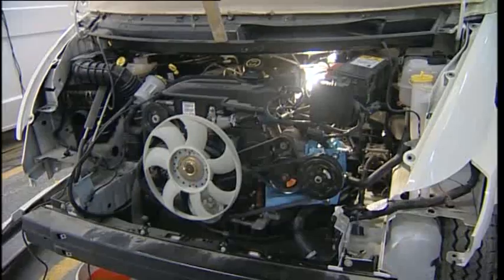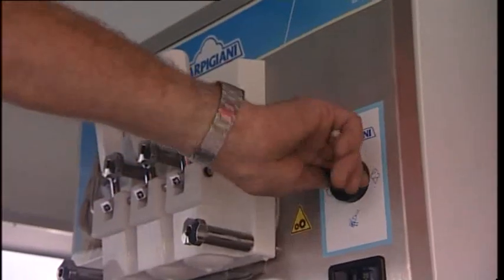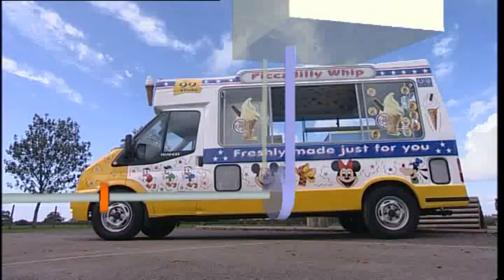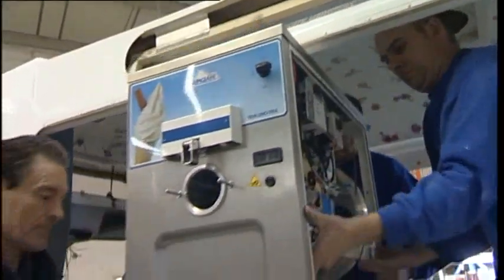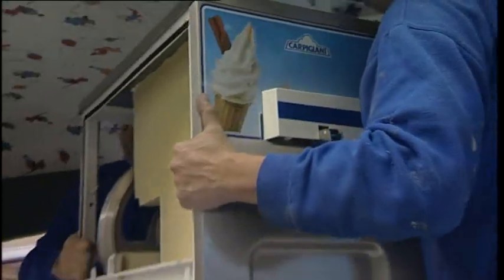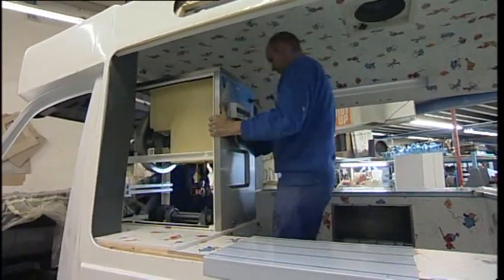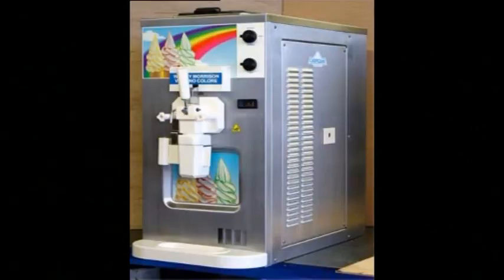Through some very clever engineering and working in conjunction with Carpigiani, we've developed the direct drive system, which uses carefully balanced drives and pulleys to transfer power from the engine to the compressor on the freezer and directly to the Carpigiani machine to help make the perfect soft ice cream every time. Whitby Specialist Vehicles is proud to be the sole distributor of the Carpigiani van model soft ice cream machines. Considered to be the Rolls-Royce of soft ice cream machines. These machines have been developed with Carpigiani exclusively for Whitby to our specification and made in Italy. Only the best is good enough for a Whitby Morrison or Cummings van.